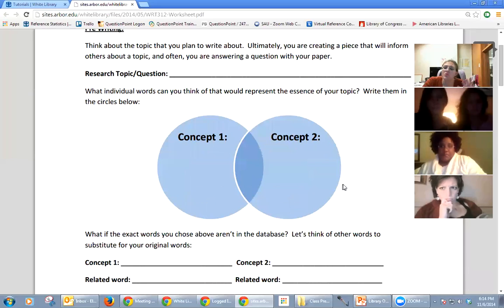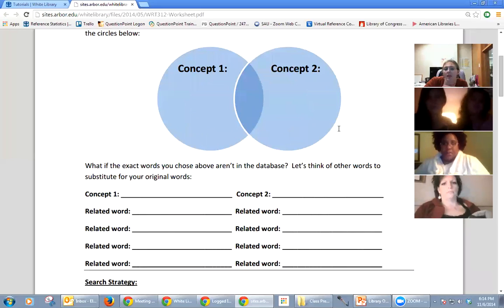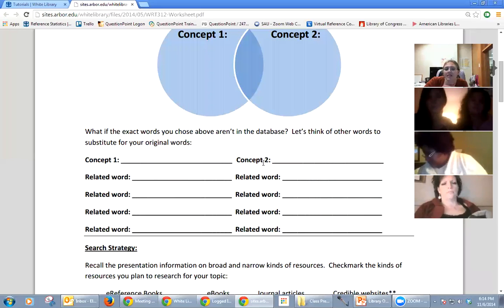The idea here is when you're doing research, a lot of times what you're doing is you are asking some kind of a question. I'll show you a sample of one that has been filled out so you can see how this works. But basically you would put your question in this box right up here, and then you would break your question down into however many individual concepts that involved. Then you would copy those concepts down and think about what other terms might be used to find those concepts.